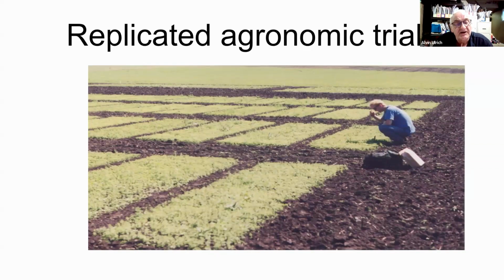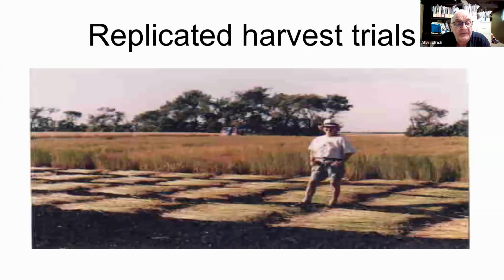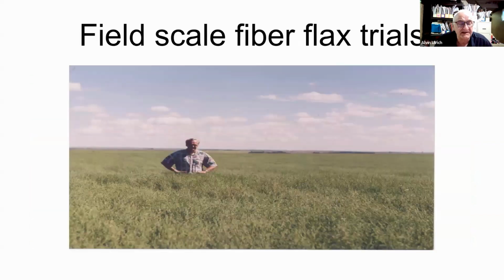And note we tried to have a broadcast pattern to maximize the amount of consistent stems that we have in a particular plot. Next slide. These are also replicated plots. This is harvest. We pulled it, we retted. We looked at retting and seeding versus retting. We did large scale. This is a large scale field of fiber flax.